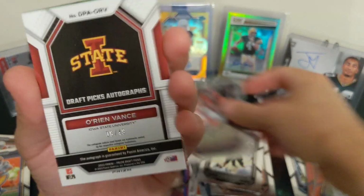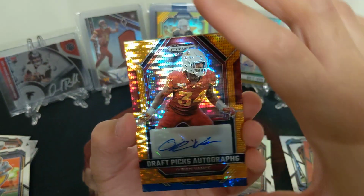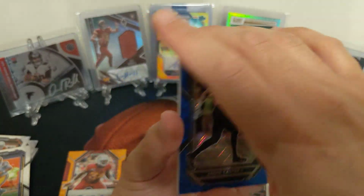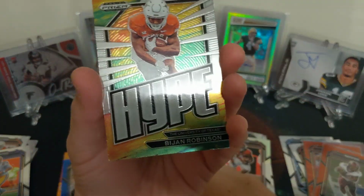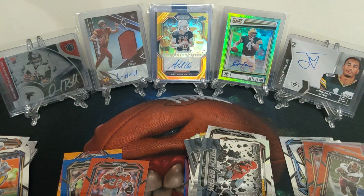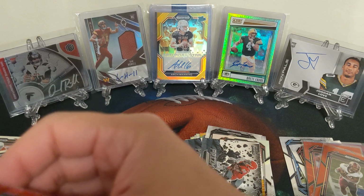Orion Vance. Orion. Oh, orange Pulsar auto. That's cool. And then we got a blue Andre Carter the second. Out of 249. And Emmett Smith, red wave, not numbered right. And a hype, Bijan. And a break, Jalen Carter. Wow, that was insane. I might buy more, which probably isn't the best idea, but so much color.